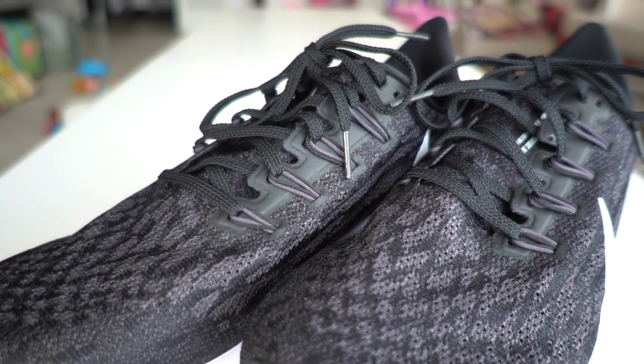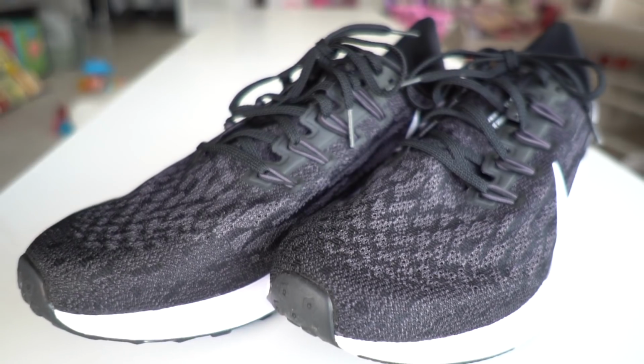In terms of disclosures, this is a pair of shoes that I bought by myself, so there's nothing to disclose in that regard. And now with that out of the way, we can talk about the shoe itself.